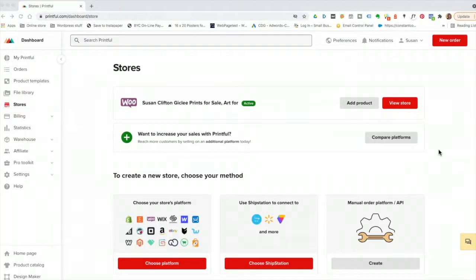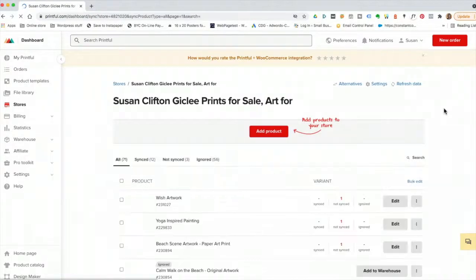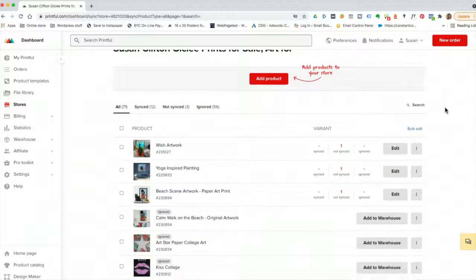So here on the stores page, you'll notice I've already connected my shop. I have a WooCommerce shopping cart on my website, and here's my view store. So I can click here, and it's going to show me all the products that are currently in my store.